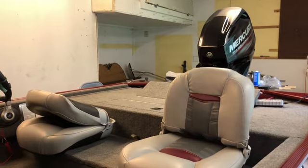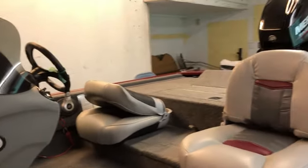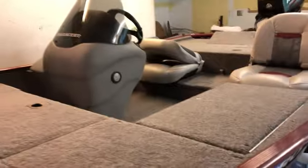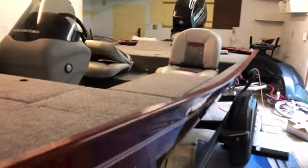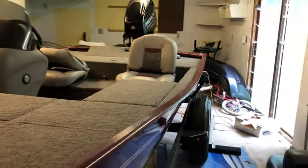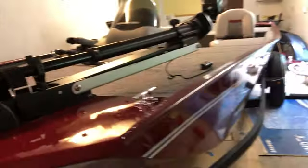And oh yeah, I almost forgot. Before purchasing this boat, I was looking at the Pro 175 TX. If you guys don't know what the Tracker Pro 175 TX is, it looks exactly like this one, except the beam is a lot wider and it's a little bit longer. It's about 17 foot 7 inches. This one is 16 foot 8 inches.